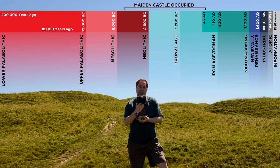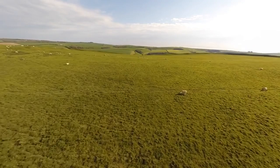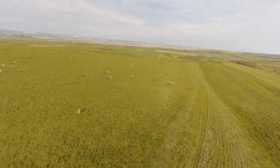I'm going to read you a little spiel here. So Maiden Castle in Dorset is the largest and most complex Iron Age hill fort in Britain. Its vast multiple ramparts enclose an area the size of nearly 50 football pitches. It was built entirely by hand, and the site was home to several hundred people in the Iron Age, in 80 BC to AD 43.